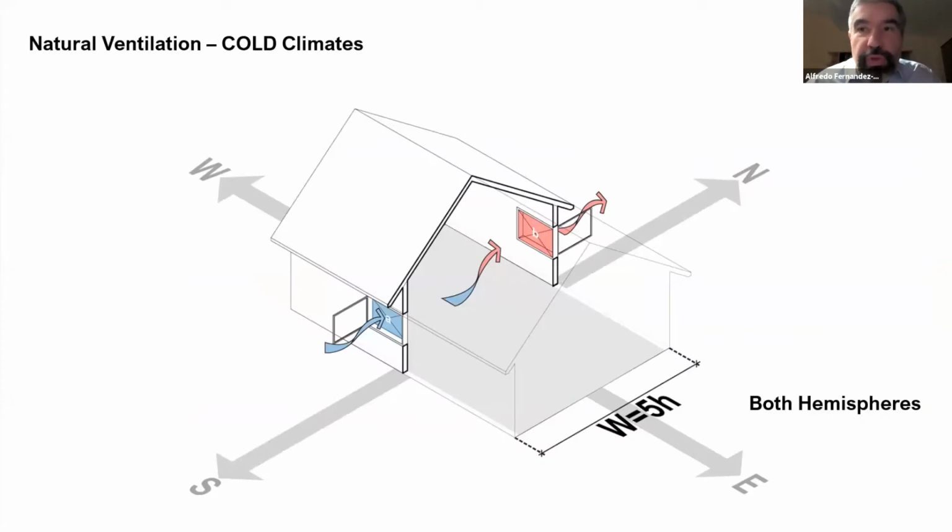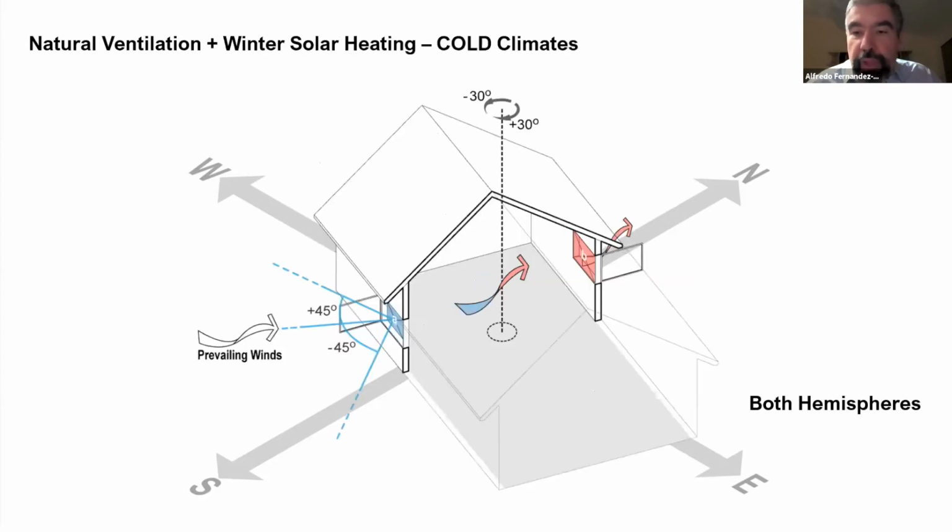So, continuing with the form for heating in cold climates, a narrow floor plate is also critical for successful natural ventilation when this is considered. This allows us to effectively ventilate the building, having windows on both sides. To enhance the performance of cross ventilation, one of the building's long facades should be oriented as close to perpendicular to the prevailing wind direction as possible.